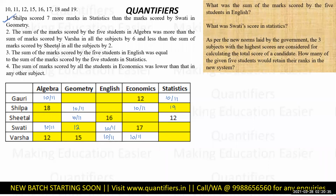First point is taken care of. Second is the sum of marks scored by the 5 students in algebra was more than the sum of marks scored by Varsha in all the subjects by 6, and less than the sum scored by Sheetal by 2. So if it was x, then it was x minus 6 and Sheetal was x plus 2. This is given to me, the total marks. Let's find out what we have about total marks.